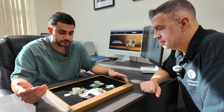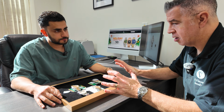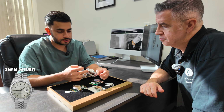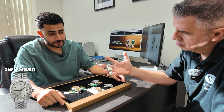We've personally, as a company, sold a whole bunch of these this year, just because of their price point and value. So speaking of price points, if we were looking here as far as range, what are we talking about? What's the least expensive compared to the most expensive? So this 36 date is a vintage model that we sell a lot of. It's a reference 1601 from the 1970s, believe it or not.